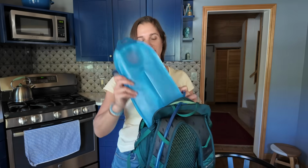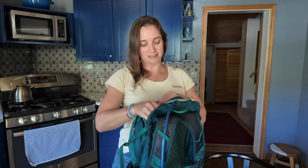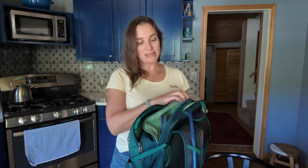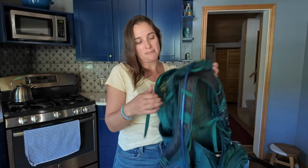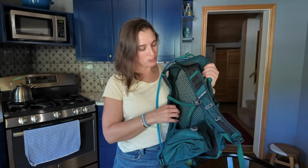This is just a nitpicky thing. If you're a hiker or a runner, you know that hearing the sloshing water just kind of grates on your nerves for a little bit. Anyway, that's usually the only thing I put in that back compartment. Oops, sorry. And it also stays relatively cool in there because of the structure and design of this bag.